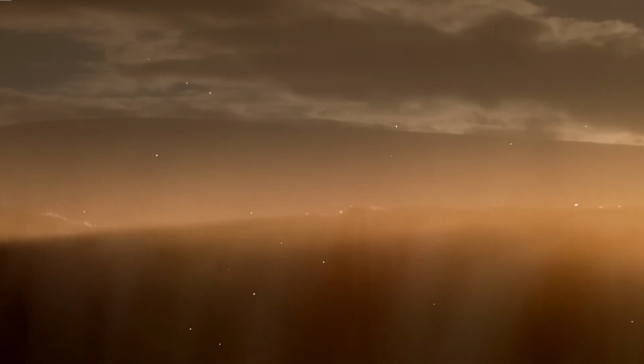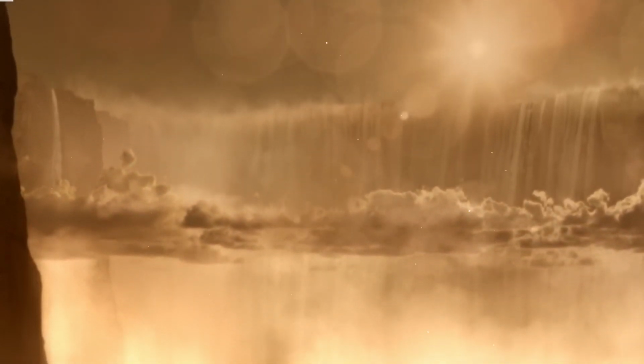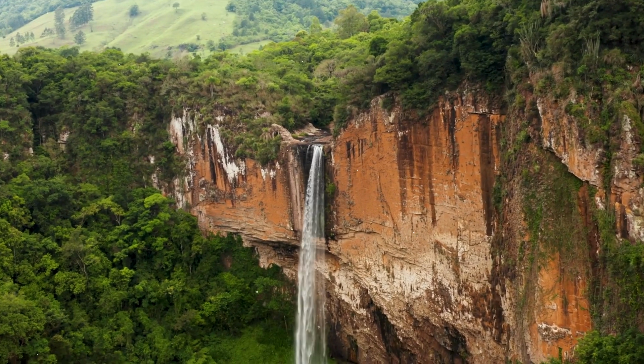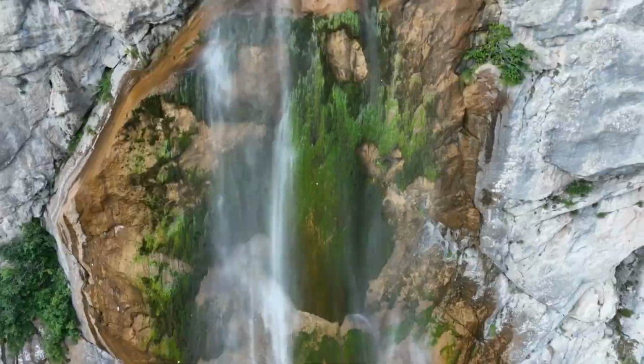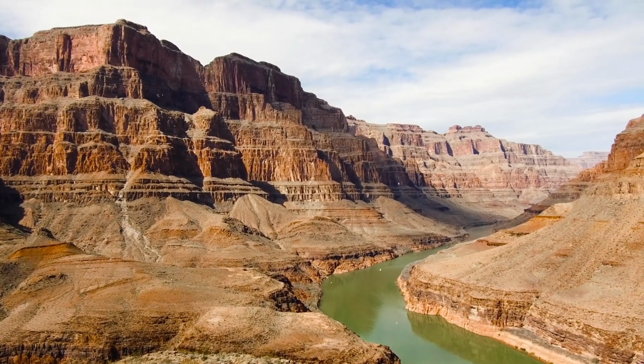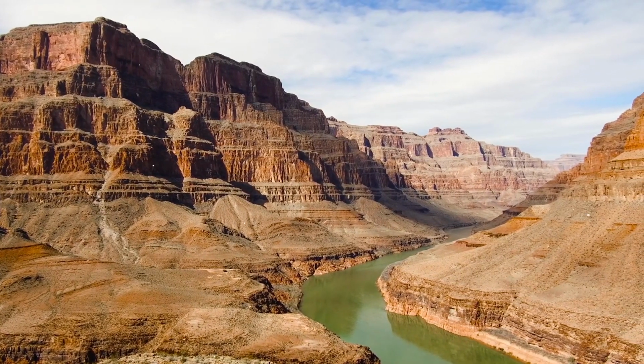And this brings us to the star of our story, the largest waterfall in the solar system. Picture this: water cascading over cliffs 4 kilometers high. That's more than 4 times the height of the tallest waterfall on Earth, Angel Falls in Venezuela. This Martian waterfall plunged into a spectacular canyon, 10 kilometers wide and 100 kilometers long. The sheer scale of it is mind-blowing.